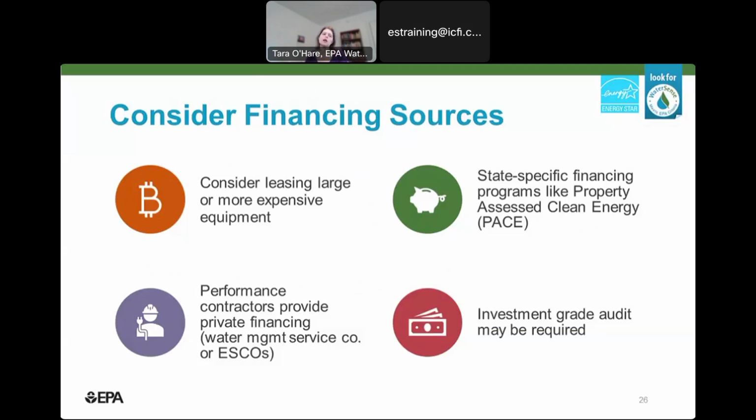And that's basically where you have a large equipment replacement or other large renovation in your facility, and you can pay for that over time using your property taxes. So you'll have to Google that to find out more information, but there's a lot of information there that is an option for you in some states.